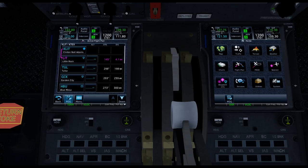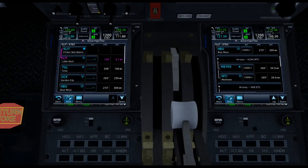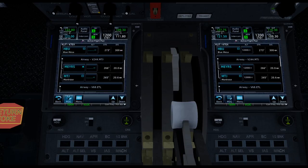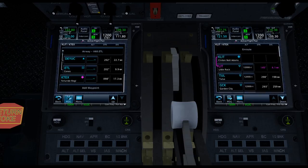Alright, once again, we're going to load this on this side as well. Okay, we've loaded it up on this side as well. Little Rock, Tulsa, Garden City, Blue Mesa, Myers, Montrose, Dayak, Cones. There we go. We got all that in. Fantastic.